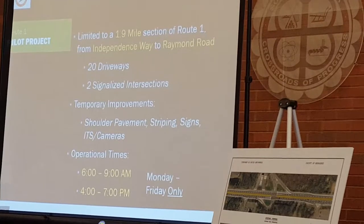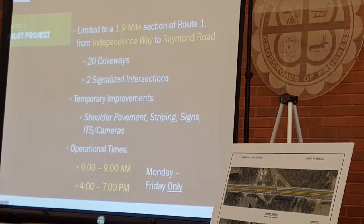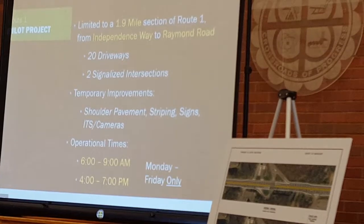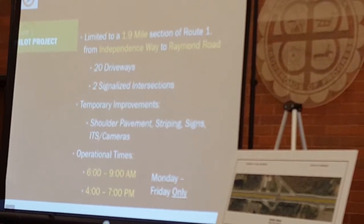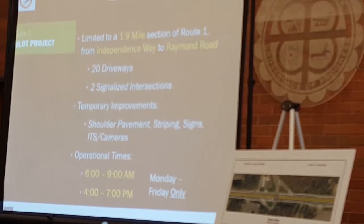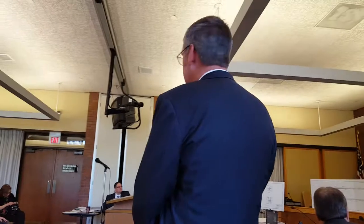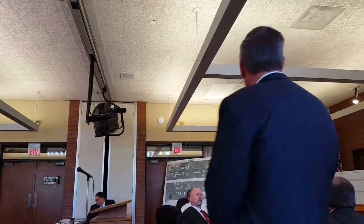As part of the temporary improvements that we're gonna construct soon are gonna be shoulder pavement strengthening that I mentioned. We're gonna restripe Route 1. We're gonna install numerous signs along the corridor. We're gonna implement ITS cameras that we'll speak about in a few minutes. And we're gonna open this up. The shoulder is not gonna be permanent, so it's gonna be open to traffic only during the peak hours, which we've identified as from 6 in the morning to 9, and then from 4 p.m. to 7 p.m., and that's gonna be during the week only. At all other times, it'll be closed to traffic, and it'll be enforced by South Brunswick Police.